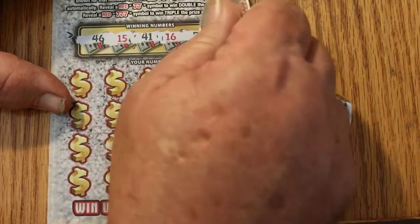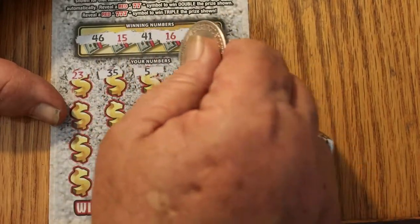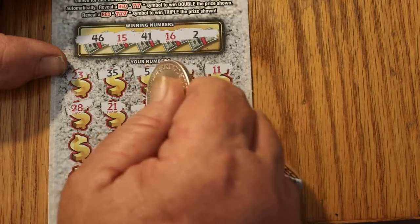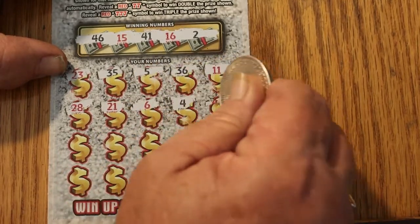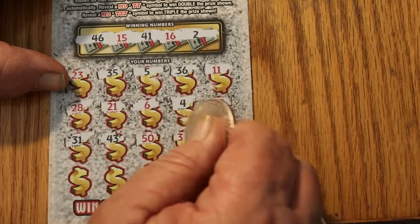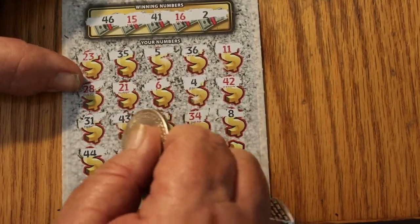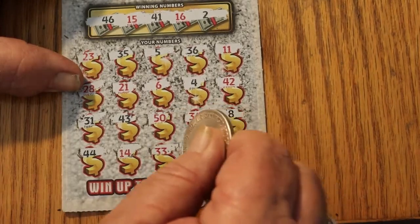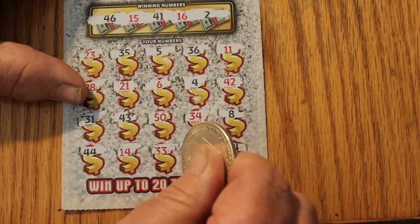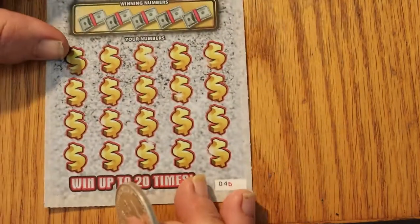46, 15, 41, 16, and 2. 23, 35, 5, 36, 11, 28, 21, 6, 4, 42, 31, 43, 50, 34, number 8, 44, 14, 33, a single matching 7 for a back-to-back win, and 24. Okay, this is good. What do we get? We get 10. So far, 2 in a row. Can we do 3 in a row?